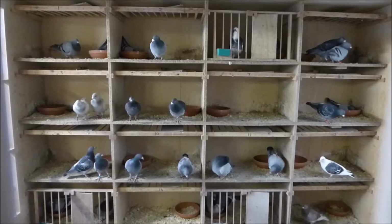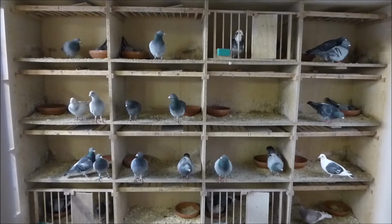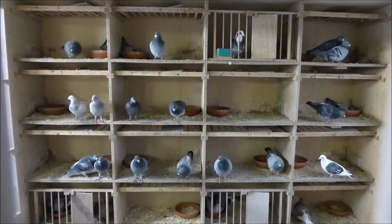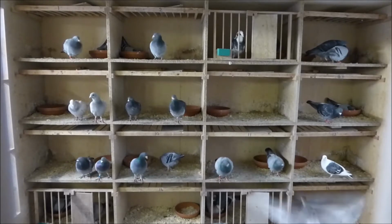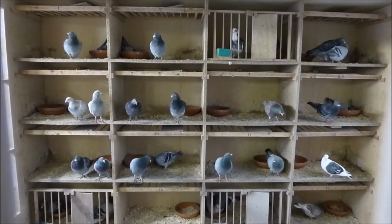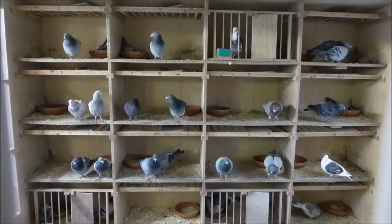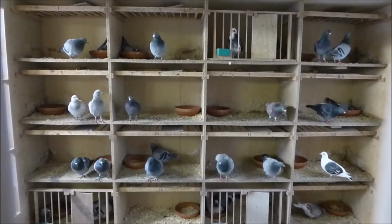But all in all, considering these were brand new pairs in this loft, only 1 pair has ever been paired together before, but not in this section, and with over 50% of them new cocks to the boxes, I think this is pretty successful in, well, under 6 days.